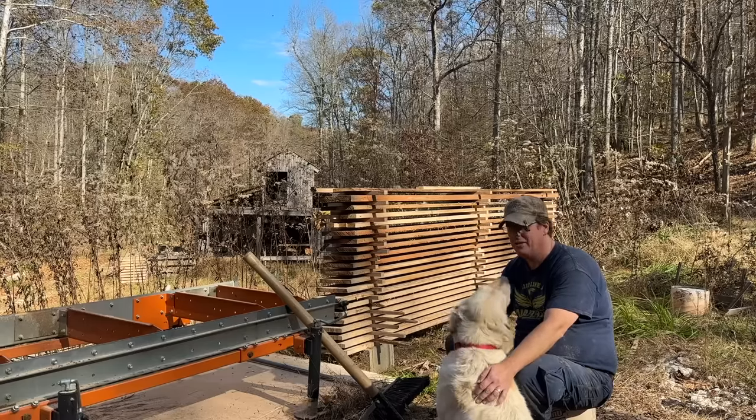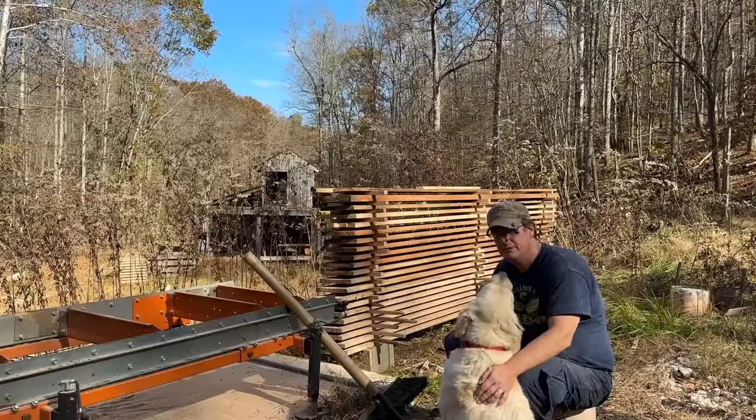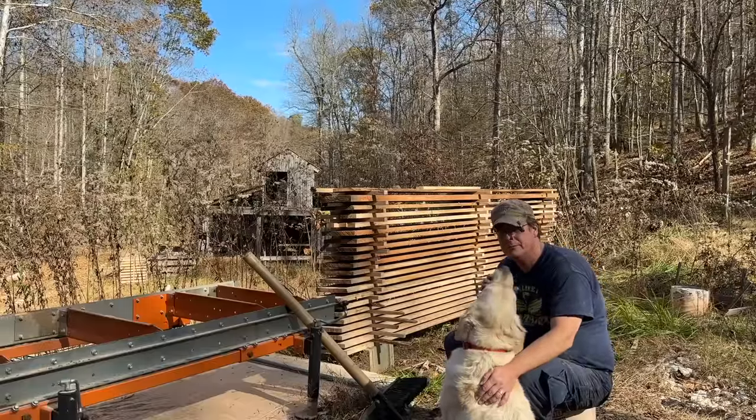Extra wide red oak. That'd be sexy, wouldn't it, Timber? Well, yes, it would. Get on the scene with the sex machine.